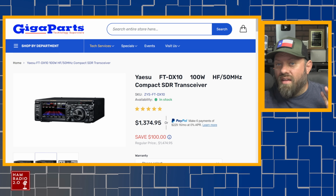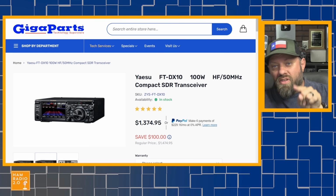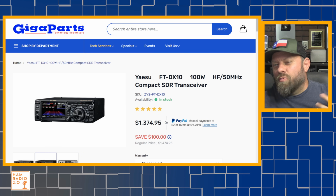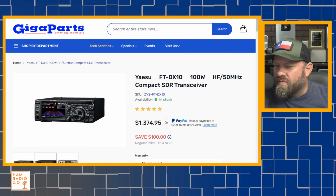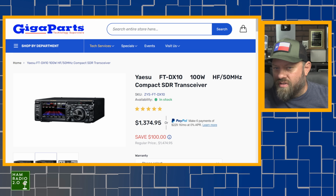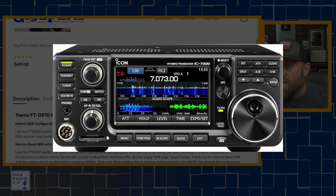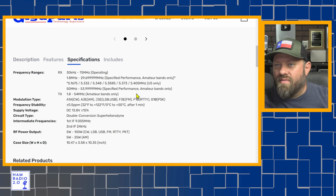The FTDX10 is definitely my favorite radio. I have this radio in a Pelican case. I am building a backpack for it. It's probably larger than anything else we've talked about today, but there's so much great filtering and features in this radio. It's almost like a competition grade radio that's in the field with you. It's a little bit larger than the IC7300. It's a little bit heavier than the IC7300.